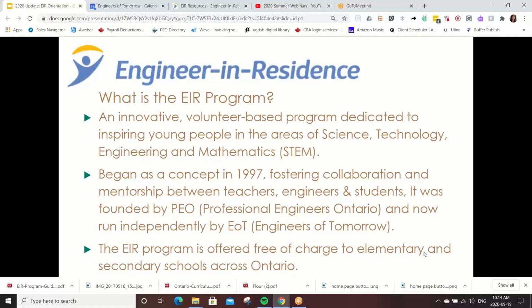And an important thing that I'm sure all of you have already figured out: the EIR program is offered free of charge to elementary and secondary schools in Ontario. So accessibility is one of the things that is of value to us. Making this program free of charge, not causing any other burdens on the education system or the teachers or the students, is really important to us.